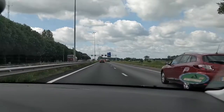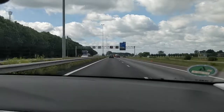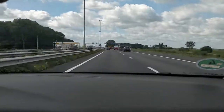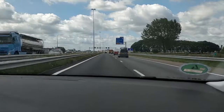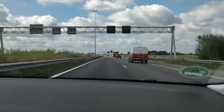So here's one of those speed sign things, except this time it says the right lane is 70 and the left lane is 90. That's exciting. 175 over there. 175 euros for a liter of gasoline. A liter? It's about right there.